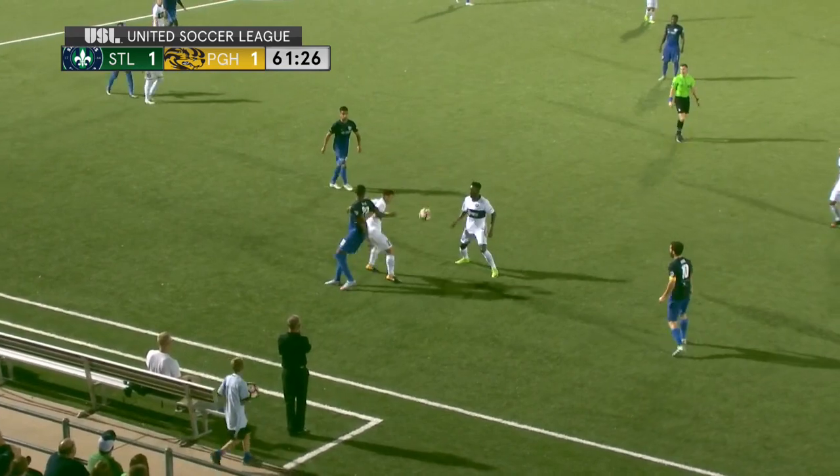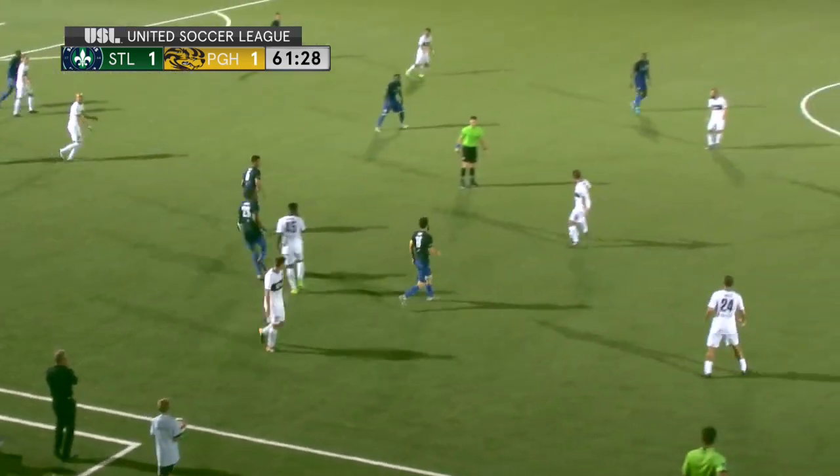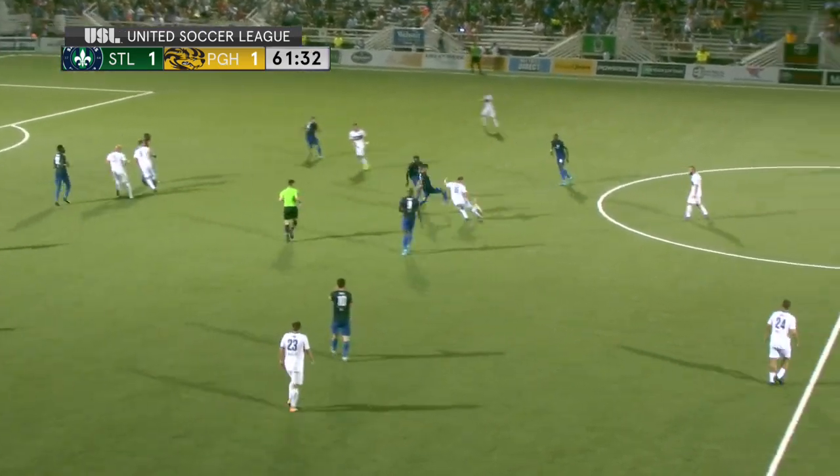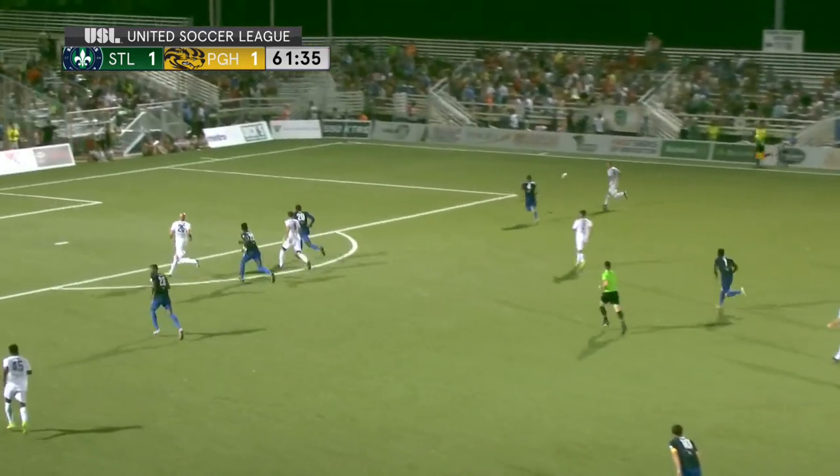We'll get back to this game in a second. St. Louis settles it down, looking to get out of the middle into that final third. They do.